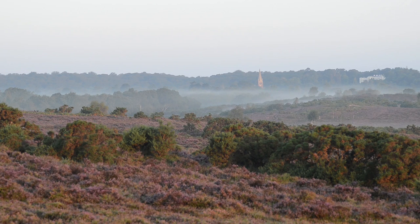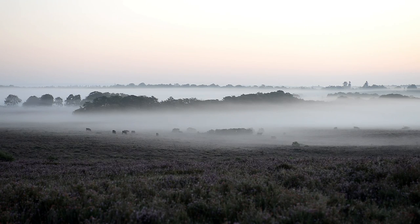The sunrise this morning was spectacular. The heather's coming out into bloom. It was actually reasonably cool this morning, so the mist was lying in the valleys, and it's just a beautiful place to be out stalking.